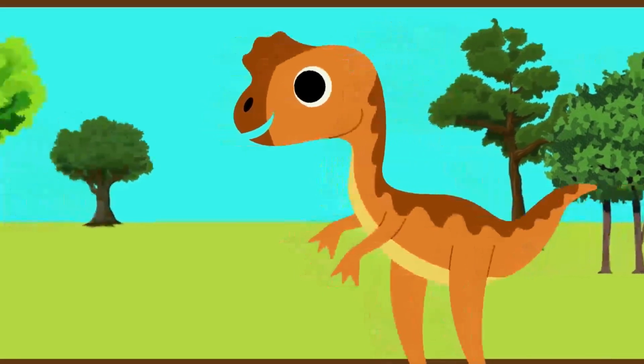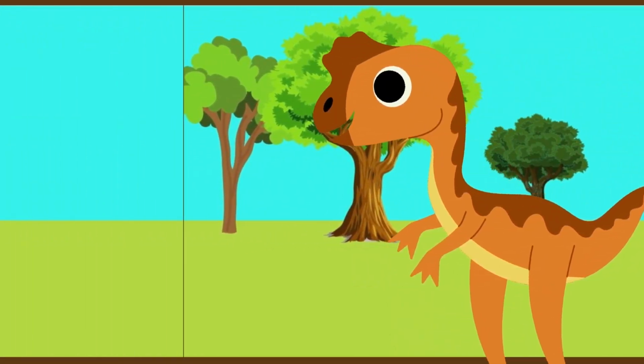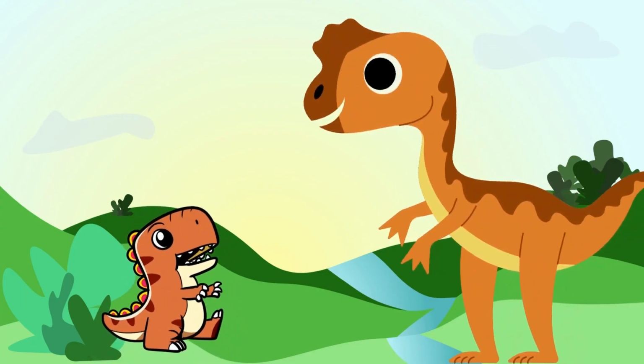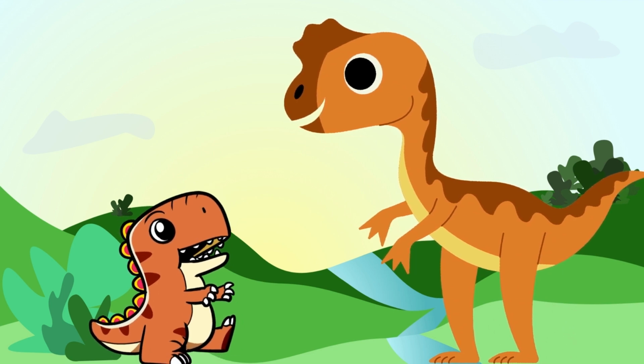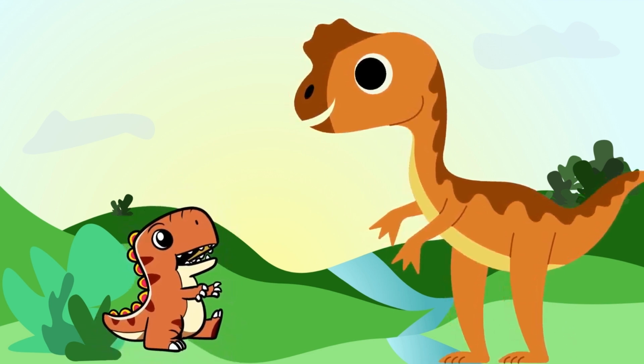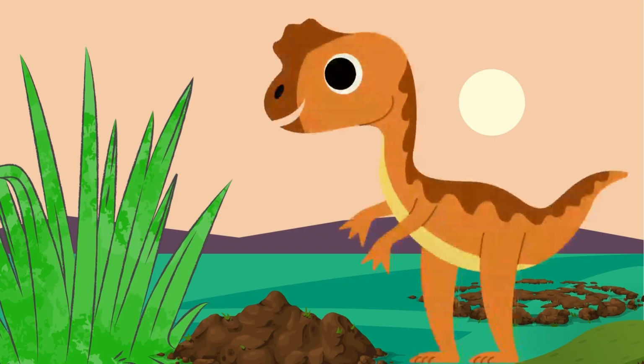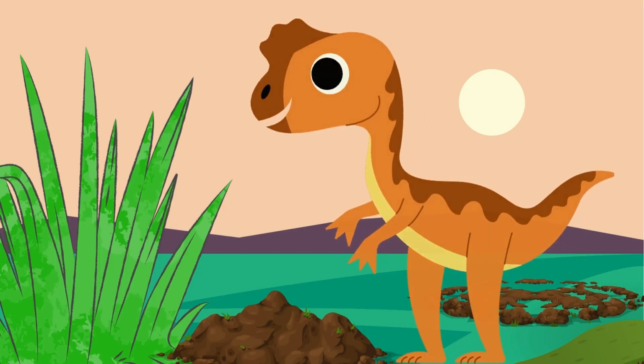Look, here comes Bruno the Brontosaurus. Bruno is gentle and brown. Can you say brown? Brown. That's right. Brown is the color of earth and warmth. Bruno loves to graze in the brown fields.